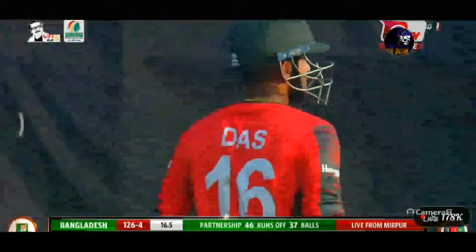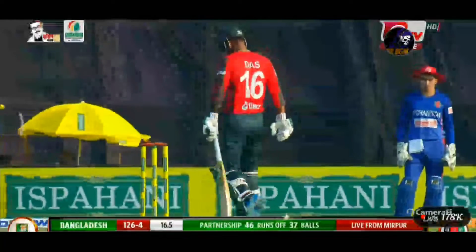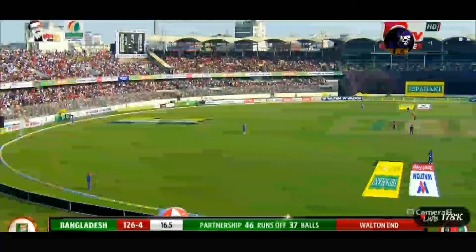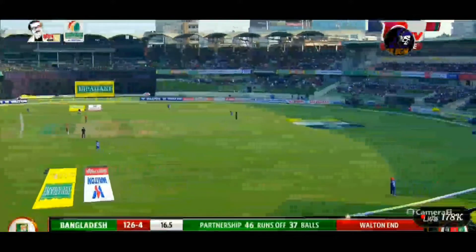The misses. He'll be enjoying this partnership. It has been a very good one. Just uplifts the morale of the team. 126 for 4 in the 17th over. Already 12 in this over. Again, change in the field. The man at deep square comes inside the circle and the man at mid-off goes to long off. So he can't afford to bowl anything down the leg side. It's a freebie. He's had pressure throughout this over.